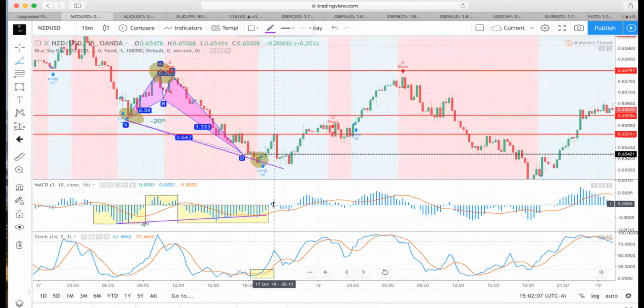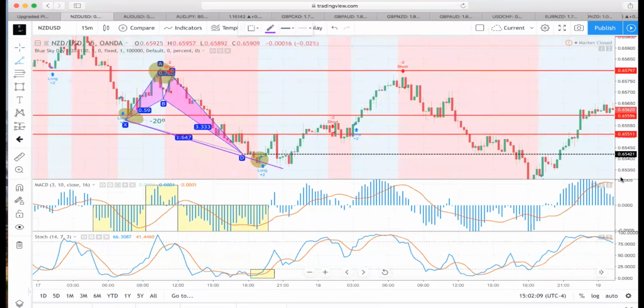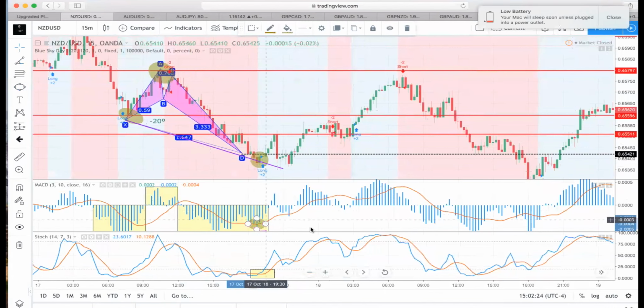So now once you see divergence, you're going to see here that the signal line on the MACD ends up breaking the histogram, okay? It ended up breaking the histogram. This is known as a first cross trade signal. So this is when the signal line is breaking the histogram, indicating that we are now gaining strength, right?